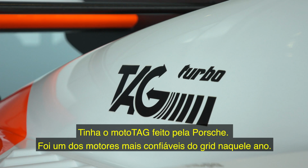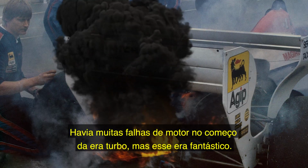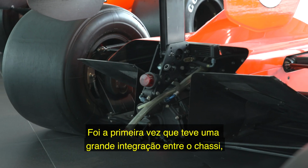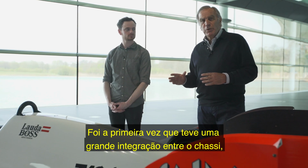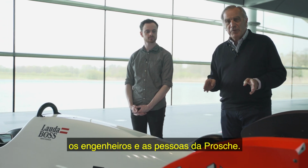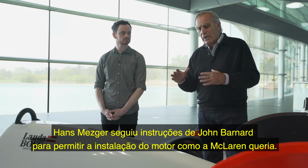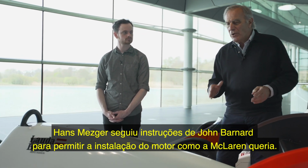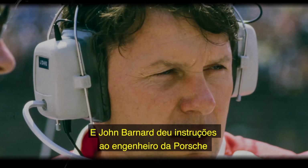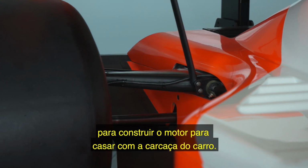It had the TAG engine in the back, designed by Porsche. It was one of the more reliable engines on the grid that year. There were a lot of engine failures in the early turbo days, but this was a fantastic piece of kit in the car. In fact, it was the first time to have a very big integration between the chassis people, the engineers of McLaren, so John Barnard, and the people from Porsche. Hans Mezger, the chief engineer, followed the instructions of John Barnard to allow all the installation of the engine as McLaren wanted. And John Barnard gave instructions to the Porsche engineers to build the engine to cope with the shape of this car.